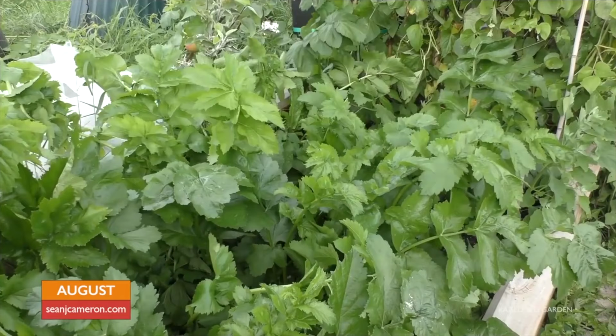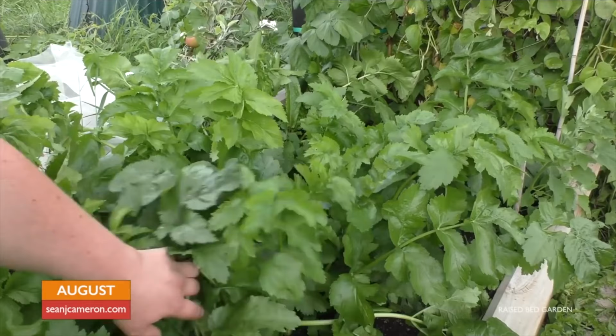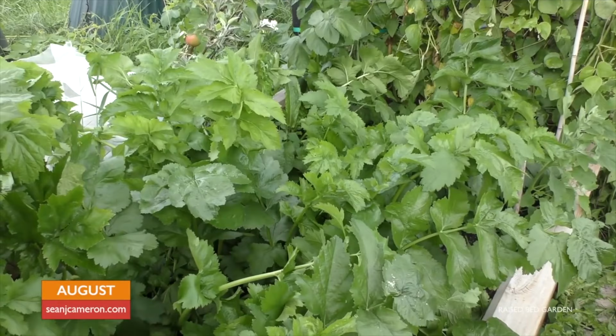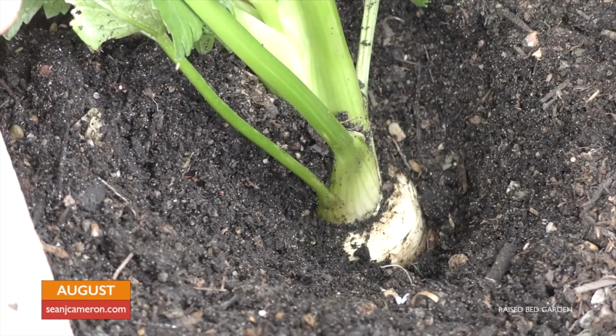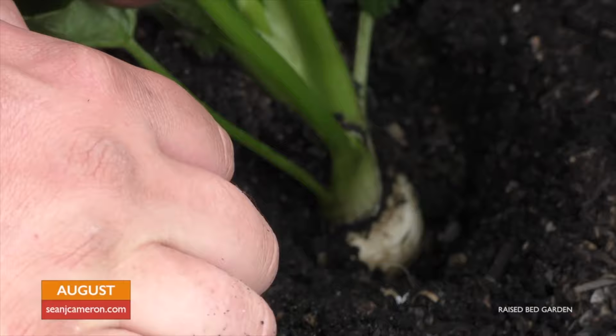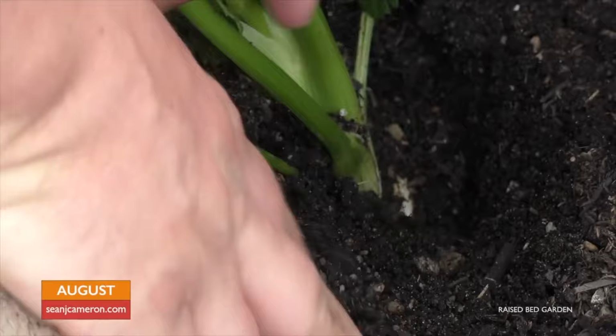I've just taken the cover off my parsnips, have a quick look at them, and they're doing a lot better than I thought. What I'm going to do today is just potter around and do a bit of weeding. There they are. Look at that. Obviously I'm not going to harvest it now, just having a quick look. They'll be harvested around about Christmas, all the way up to February. But for now, let's just cover them over again. Beautiful.